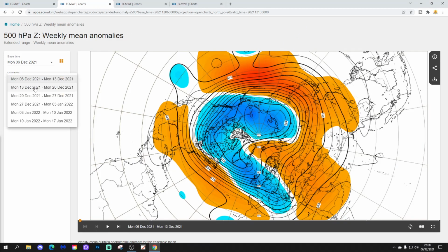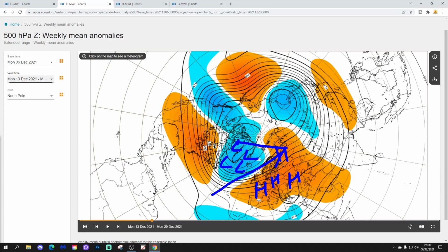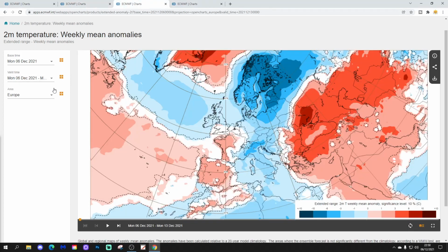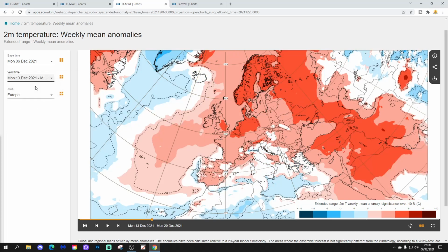The 500 millibar height anomaly should show this up quite nicely as well. So again, lots of below average heights, lots of low pressure around here, above average heights through there, and going eastwards as well. Most parts of Europe under high pressure, but out to the northwest, we're dragging in those very mild winds from off the Atlantic. It should be a much milder week for much of western and northwest Europe. Let's have a look. There we go.